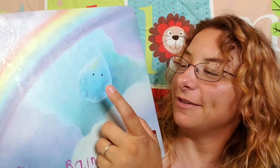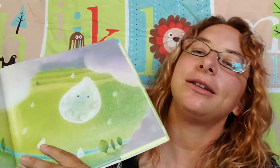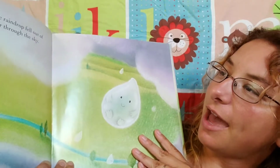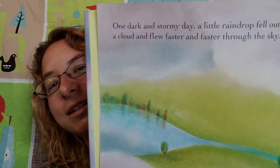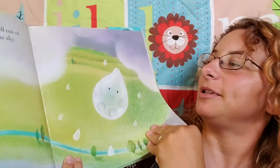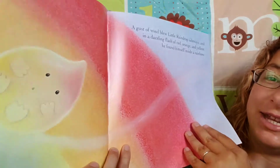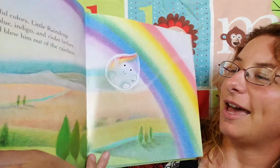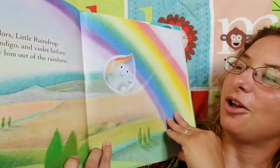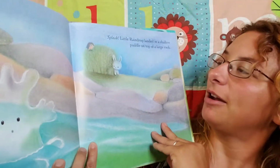The story follows this little guy here who is the littlest raindrop as he goes through the journey from cloud to ocean and back again. The sentences are just very basic sentences. It's got absolutely gorgeous pictures, so it'll keep the attention of your little one as they go through the journey, going through the rainbow, plopping into the water.